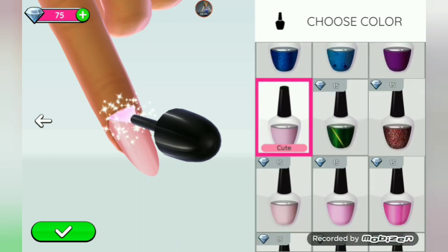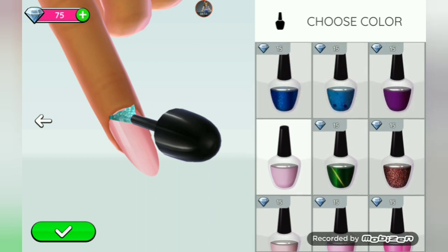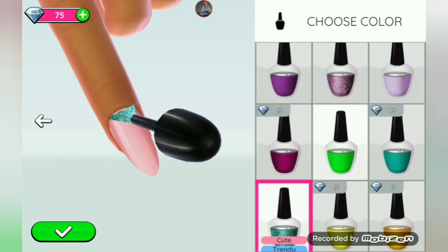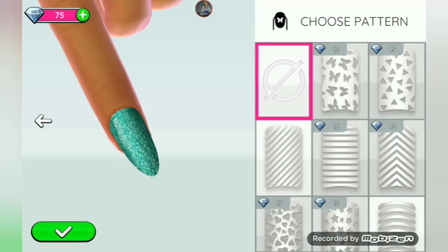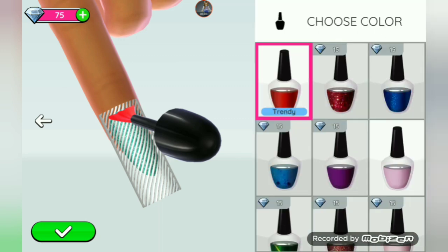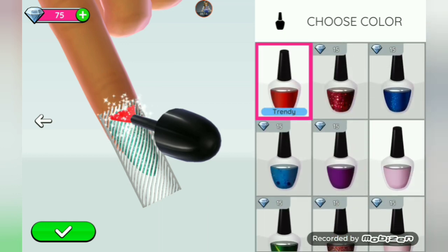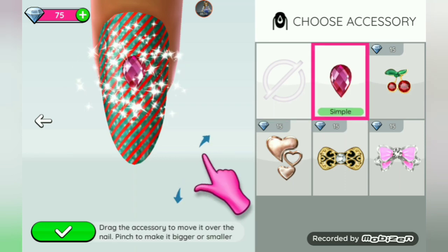Oh wait, no, I want simple and cute. Simple and cute. Cute. It's trendy. This is the only one that's cute, cute and trendy. Let's just do that. There you go. And we'll just do that pattern. Trendy, trendy. We'll do red again. Well, not again. This is very weird. Simple.